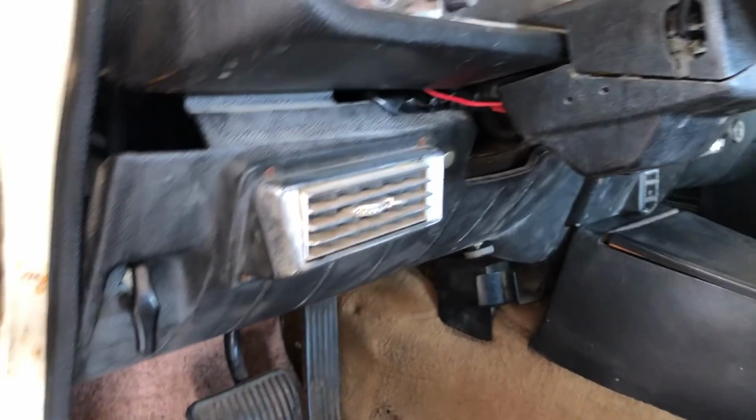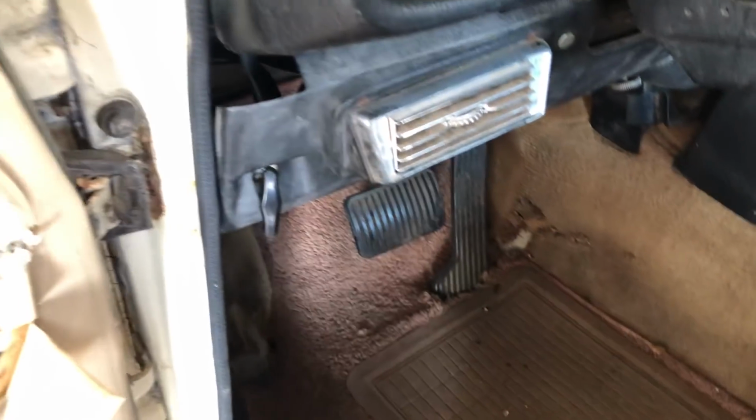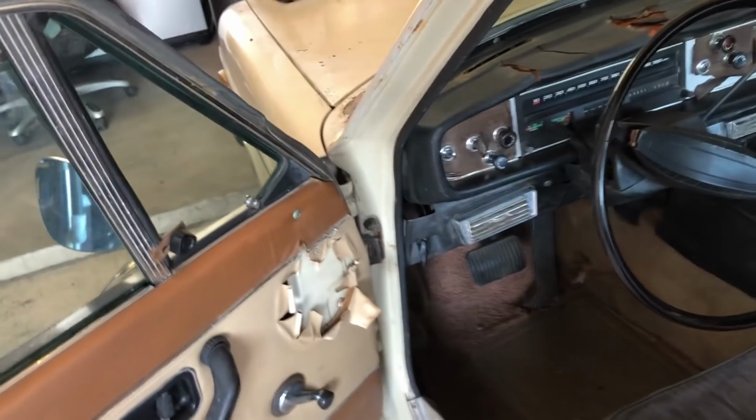I will note this side of the air ducting for the AC unit is actually being held up on this portion by the hood release cable. So just a note, don't yank on the cable too much so that you don't damage the plastic. You can easily grab the back side of the cable from underneath, and that gives you the leverage to pull on it.